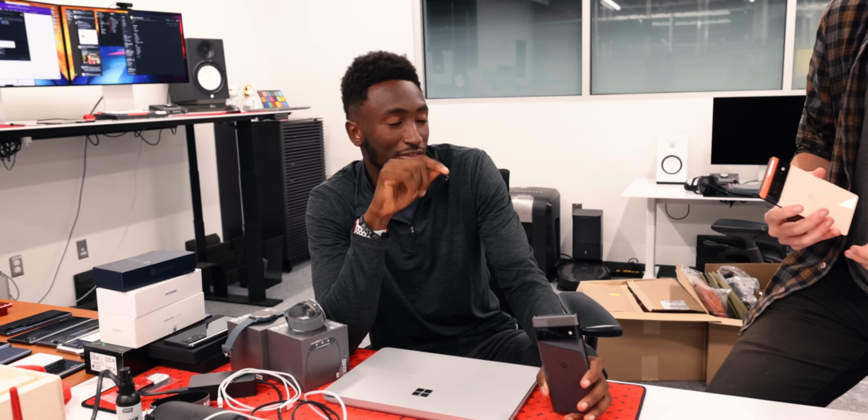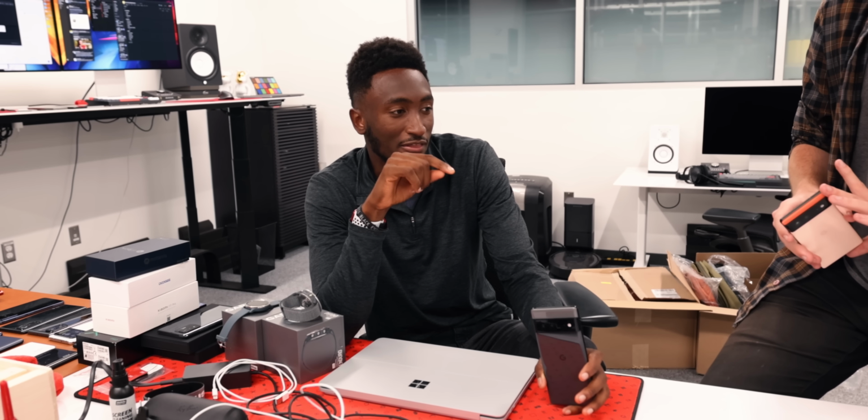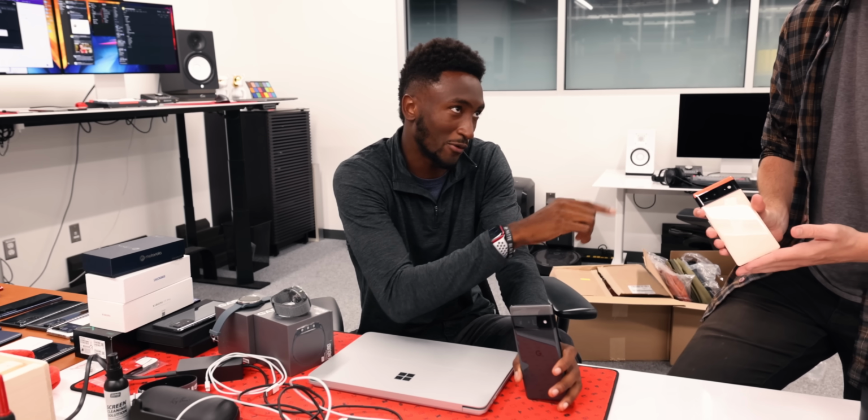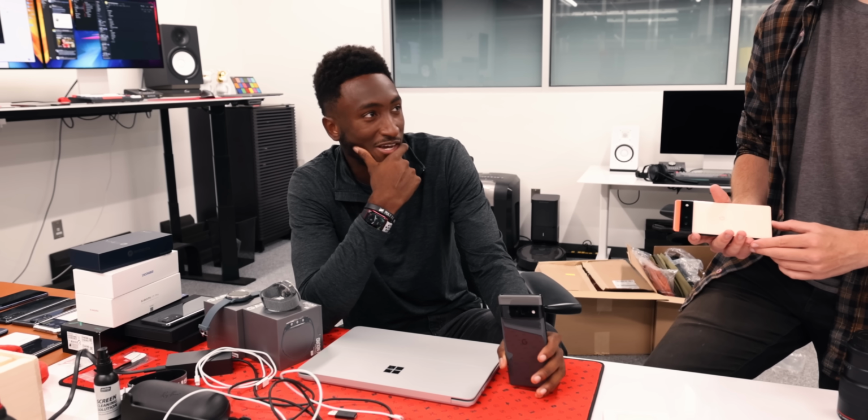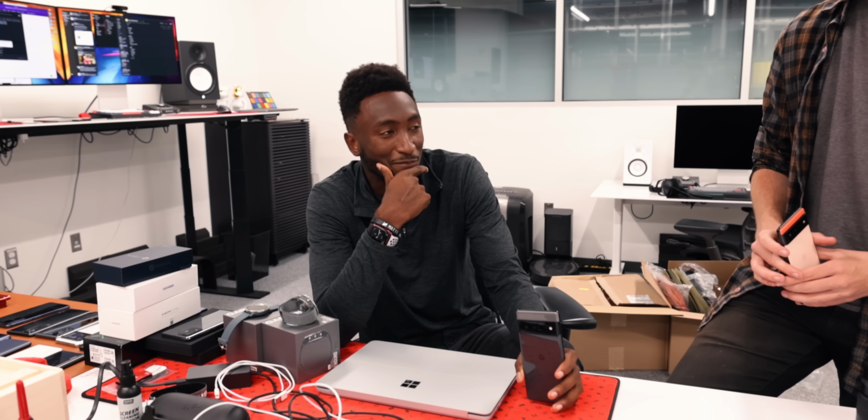If you just look at the prices, you can say, this is $599, is it worth it? This is $899, is it worth it? But if you say this one is $300 more than that one, then it's a really hard sell. That's still $100 less than the iPhone 13 Pro.